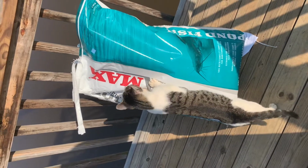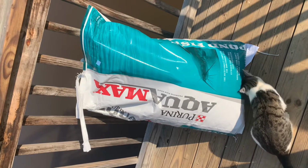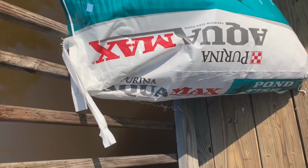Yes, the cats like it too, because it smells like fish, I assume. Hey, girl. My cats like it too, y'all. But this is what we're using, Aquamax Purina.